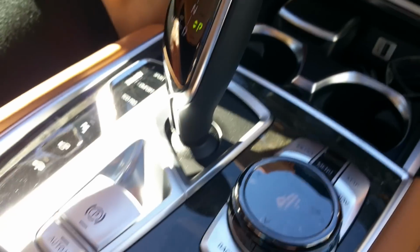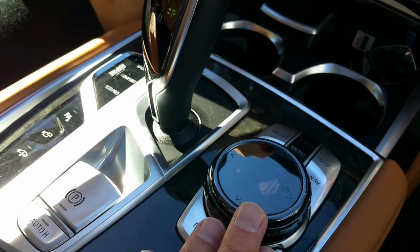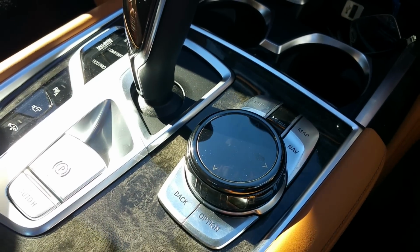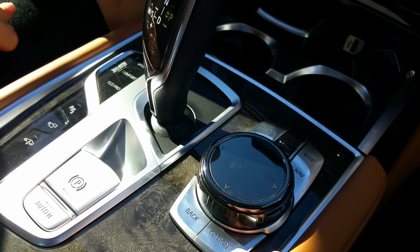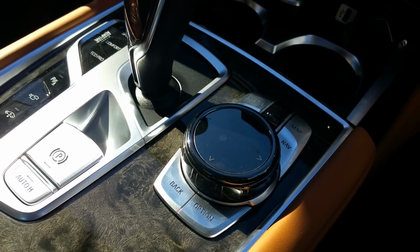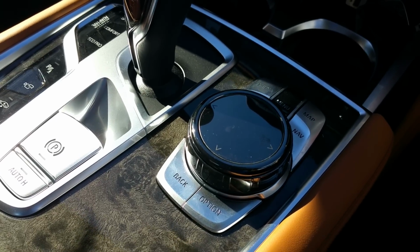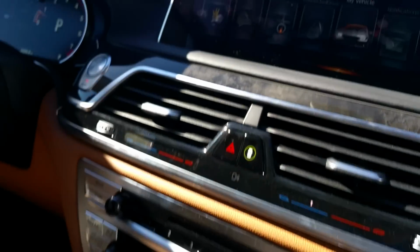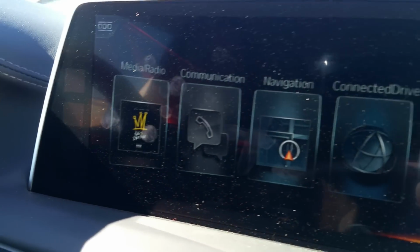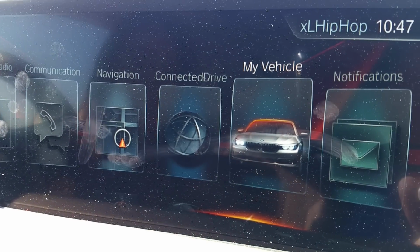Not to say that the actual touchpad controller isn't quick after you get the hang of it, which is very simple with this generation that we have now. Even the previous couple generations were really simple to use. You just needed about 5 minutes of tutoring to show how to do it. So now here you can see, when you come up to the screen, there's easy touch for each of the sections here.